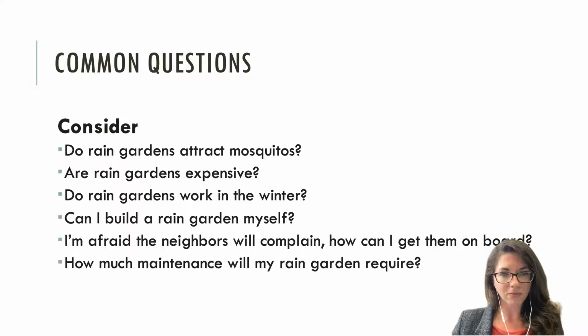Can you build a garden yourself? You can absolutely build a garden yourself without the use of a landscaper, as I mentioned before. And later in this presentation, we'll show you exactly how to do that.